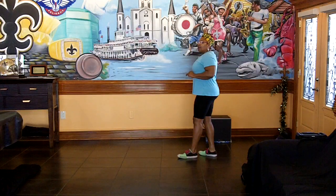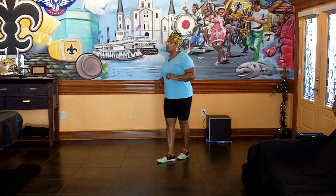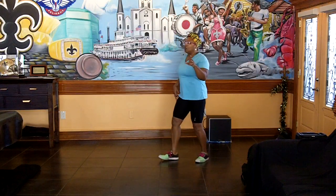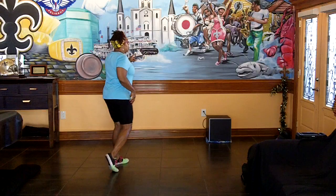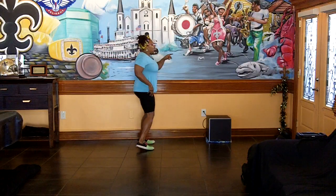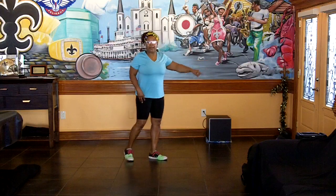Then we start with a side rock, it's going to take us back to the front wall. We do the quarter turn, side rock recover on the left, shuffle across, shuffle, shuffle. So we're going to pivot back to the front, then shuffle across, shuffle, shuffle, and then we're going to do a rock recover. We're here, shuffle, shuffle, shuffle to the front, okay?